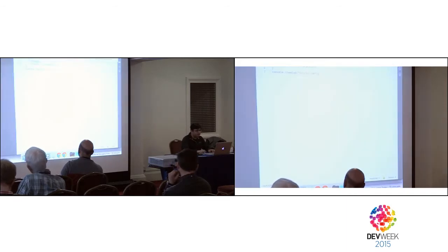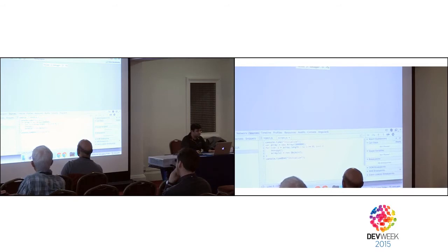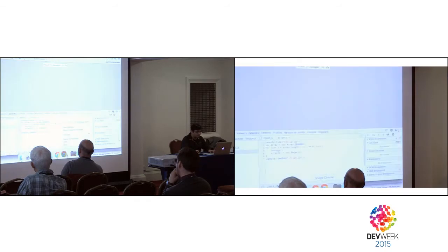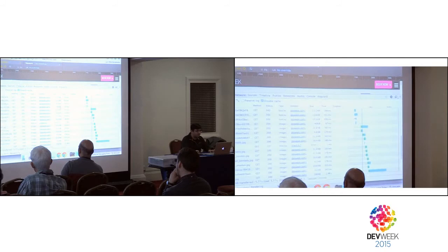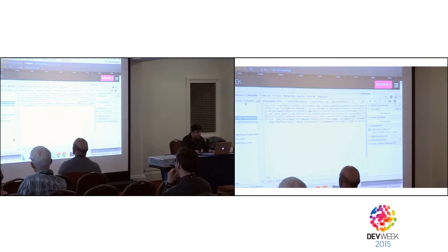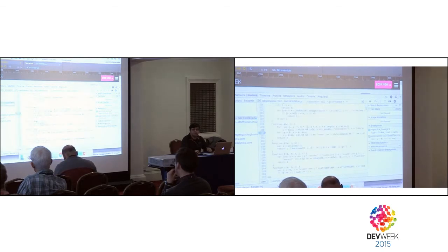I'm going to remove this and refresh this page. Come on, refresh. Okay, let's go ahead and kill the process. You have to love it when Chrome decides to not cooperate with you. But anyway, I can show that here. So I can go to sources, assets, and let's go look at this JavaScript. And I can go ahead and set a breakpoint here, for instance.